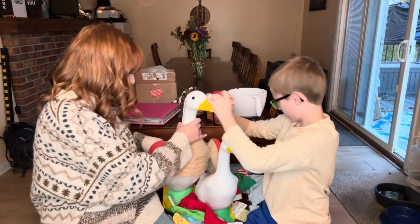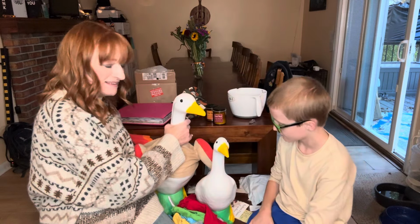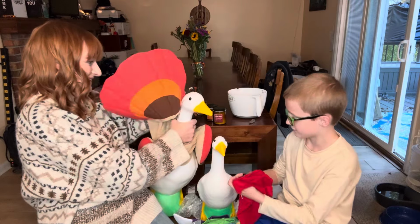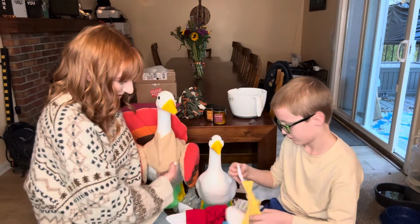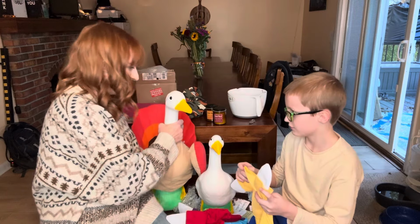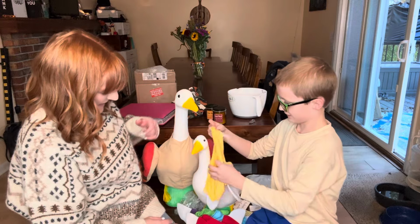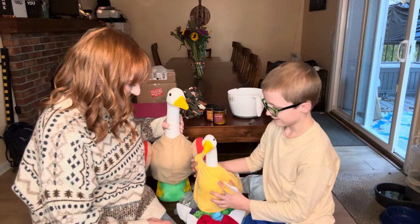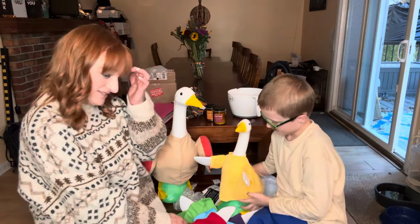Oh, wait. What should we name them? I don't know. Francis. Is there any yellow? Okay. Wait, the arms are flappy, so you can... These are so cool, ducks. Oh my God. Honk. Honk. These are really neat.